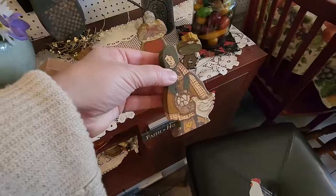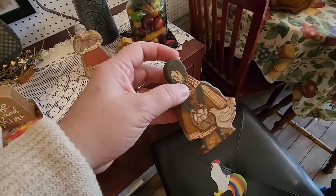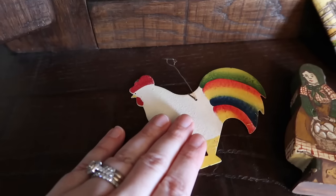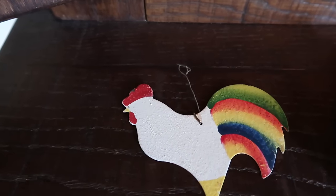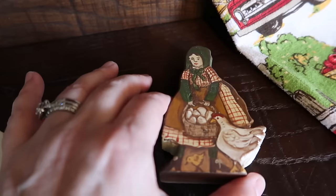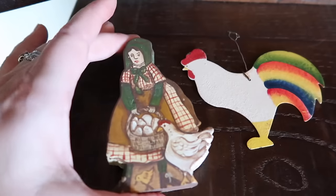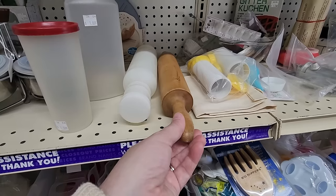And I'm thinking, worst case scenario, we could put like a little S hook in there, and I can make it an ornament too. Oh, easy, nothing to it. Easy peasy. Yeah, I think that's really cute. I brought this guy right here home for 50 cents and that little painted lady with the chicken for $2.50. I think these will be beautiful Christmas ornaments. I'm loving putting together this vintage, unique, chicken themed Christmas tree, and I'm really excited about it.